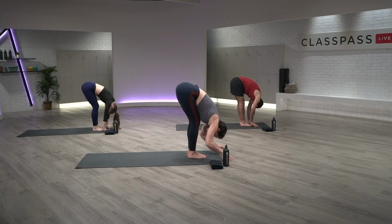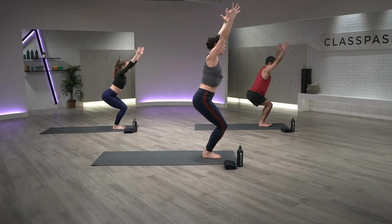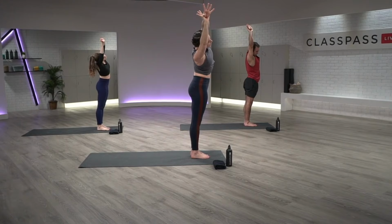Inhale, bend your knees, lift your arms, rise up. Stay here for the breath out. When you inhale, come to stand. Grab onto your left wrist. Take a side bend to the right. Good. Inhale, back to center. Slowly exhale, chair.